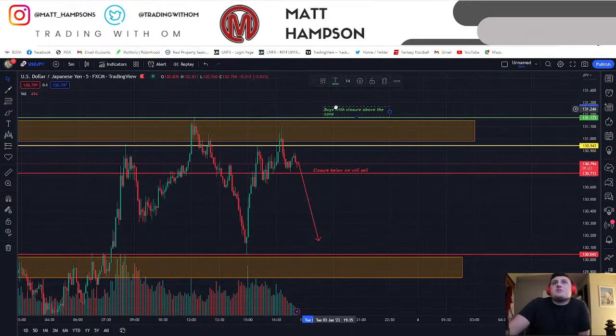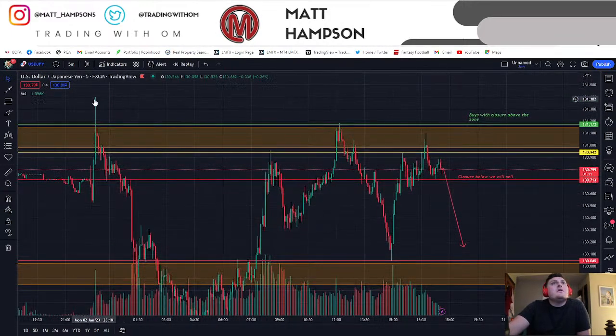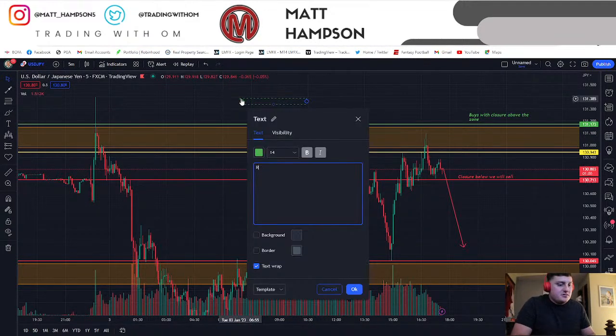So this is where we're set up right now. We got buys up here if it breaks this, with a closure above this area, and sells if we get a closure below here to fill this gap. You can kind of see it did reach up here too and wicked down. So this is a pretty strong resistance line.